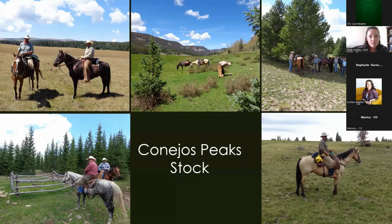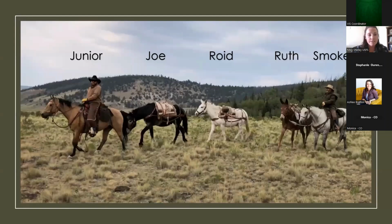But we've just hired someone new, and I'm hoping that we're going to still be able to revive the stock program over in Divide. When there is need for stock in Divide, both Conejos Peak and I support them in terms of packing and taking people out on horseback. So these are mostly range photos. The top right photo is from horsemanship training a couple years ago.